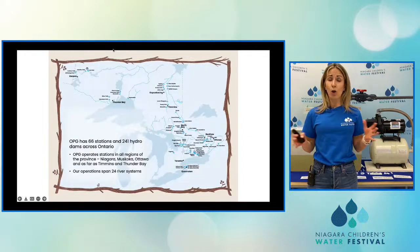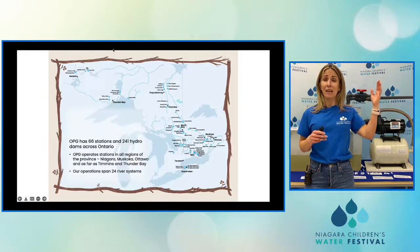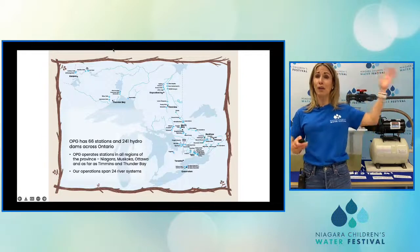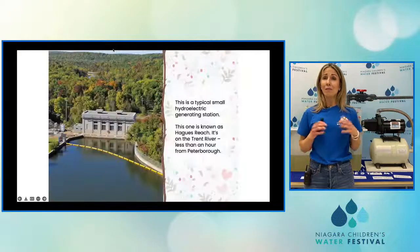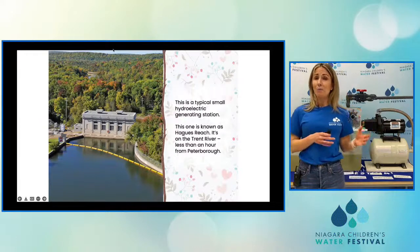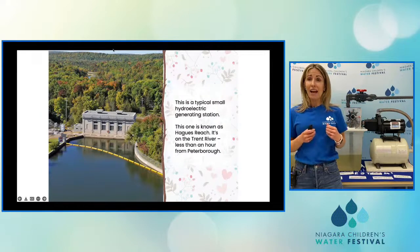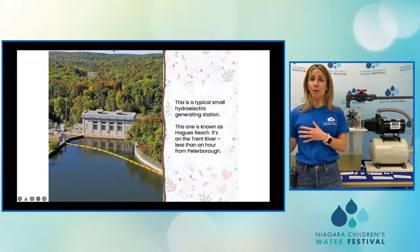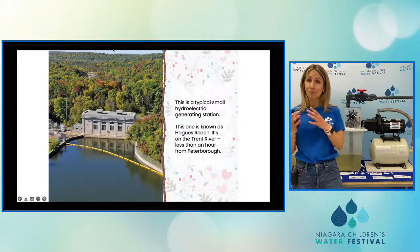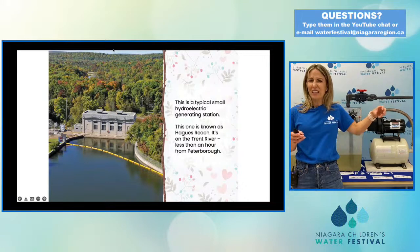So across the province, OPG has many hydroelectric stations, as far south as Niagara, where we are, upwards to Timmins and Thunder Bay, even far north to Kenora, so back country areas. We have small hydroelectric stations, such as the one you're seeing on the screen. Some of them might house one, maybe 2 or 3 generating units, and usually they're situated up north on a river system. So in the photo that you're seeing, there's a yellow, what looks kind of like a string or a big rope running across from side to side.